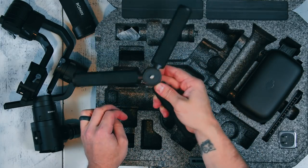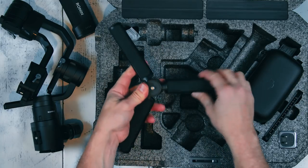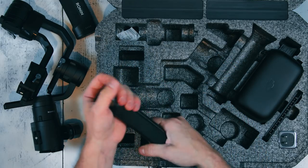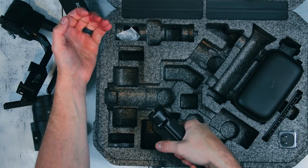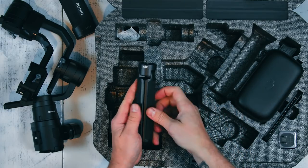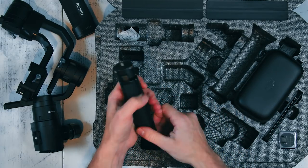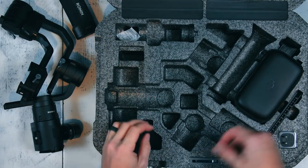This thing makes life so much easier. It's the same as the Crane too, so they both have feet just like this to help with balancing. It's also a good grip when you have it attached to the gimbal itself, which is nice. This actually comes with a rubber on it. The Crane is just straight metal, and this is a little more ergonomic for your hand when you're holding it. I can already tell that I'm going to like it a lot.